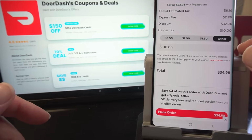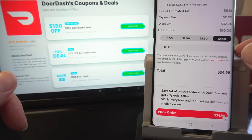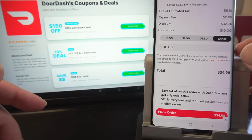For more details on how to do this yourself, check out the video description. I've included a step-by-step tutorial that demonstrates exactly how to get these savings. All you need is a smartphone and a good internet connection.